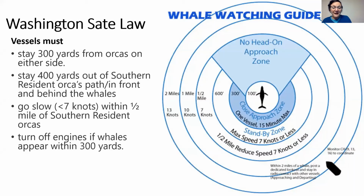So what are people doing about this? Well, one of the main tools we have is creating laws to protect the orcas. These are Washington state laws that all vessels need to follow in order to keep a safe distance and go a safe speed around orca whales. There are also some additional guidelines that are specific to whale watching tours.